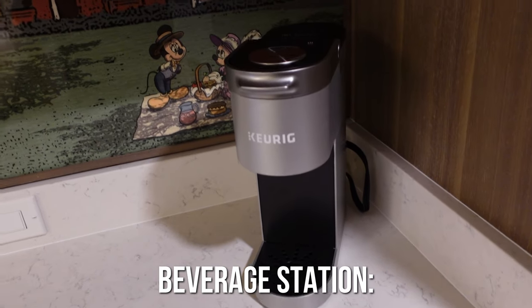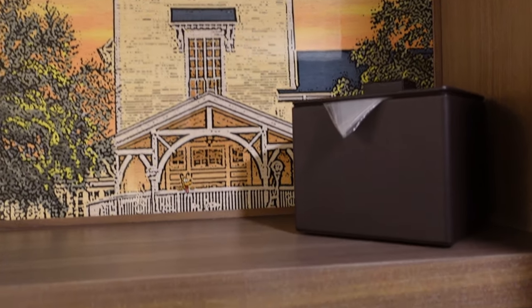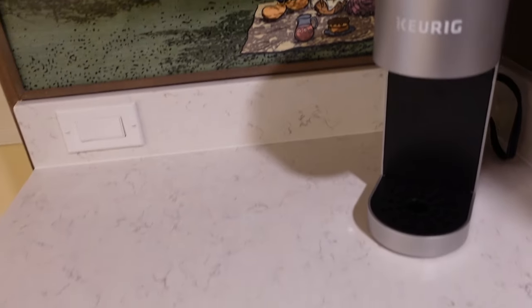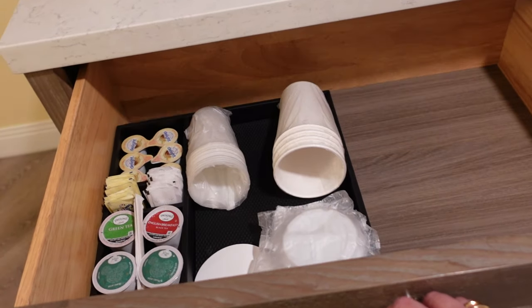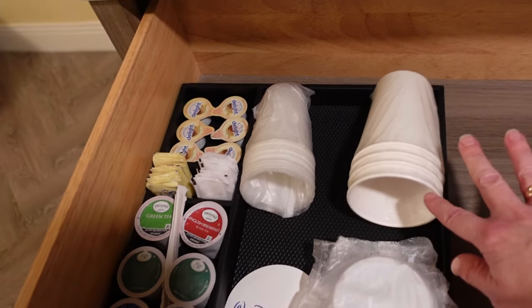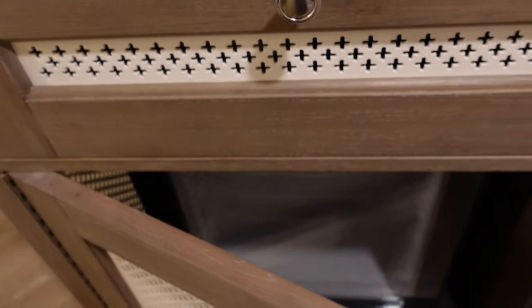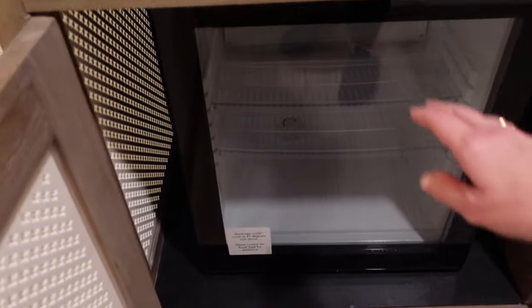So we do have a Keurig machine. We have an ice bucket. We have a hidden Mickey and Minnie right here, which means this drawer should be coffee. That's right, so we got some coffee and to-go cups. That also means, yes, beverage cooler.